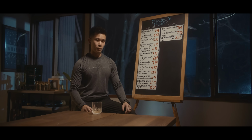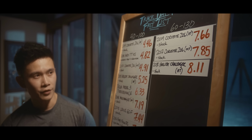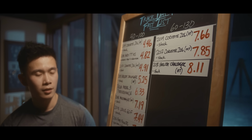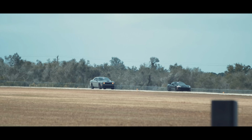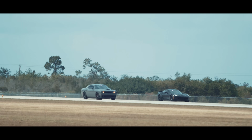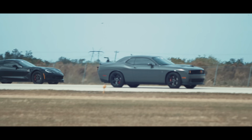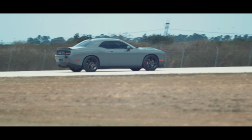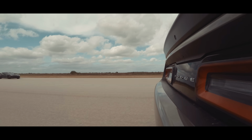But let's take a look at those numbers. We already know that from a roll, assuming equal drivers, the Z06 would take the cake, because in my testing, we found that the 40 to 100 and 60 to 130 was a few tenths of a second faster. But in a half-mile event, that's a different story. The Hellcat consistently trapped at 155 to 156 miles per hour, while the Z06 did 150 to 152, which leads me to believe that the Hellcat would pull on the Z06 at higher speeds.